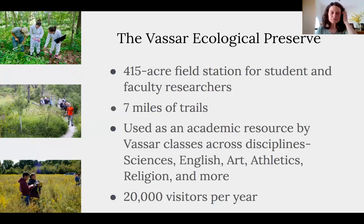But there are 7 miles of trails on the preserve that we are hoping will open up again soon to the public. There's a lot of academic resources that Vassar classes use on the preserve. And we've calculated that there's about 20,000 visitors per year that come out to the preserve. It actually is a really important resource for the town and city of Poughkeepsie.